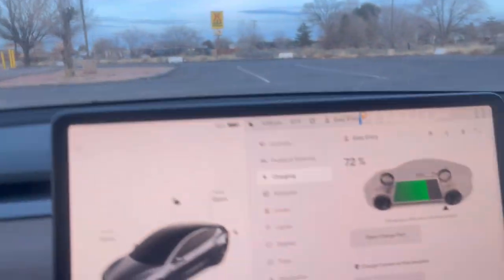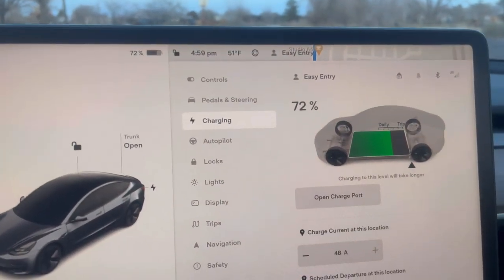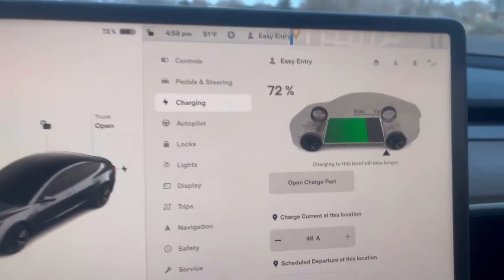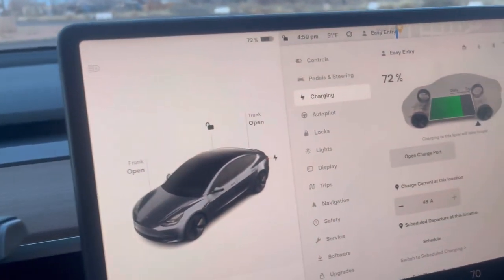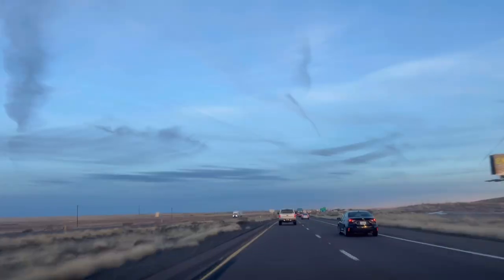All right, so just ate at Burger King out here in Holbrook. Two things. One, having Autopilot is a huge lifesaver on these road trips. And two, that charging was like $20, but it went from like 15 to 72%. The difference between a 150 and 250 kilowatt charger is huge. We ate pretty fast in there and this charged ridiculously fast. So that was pretty cool. But onward towards Albuquerque.